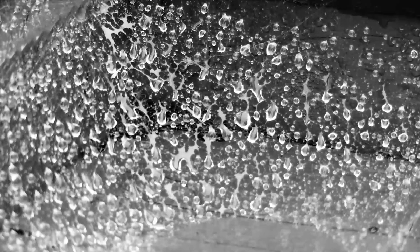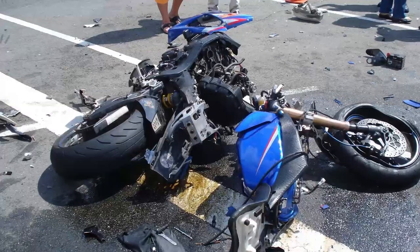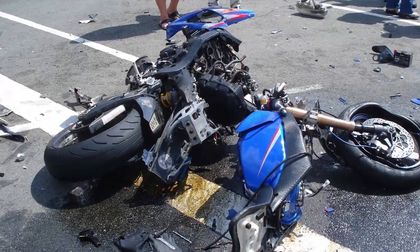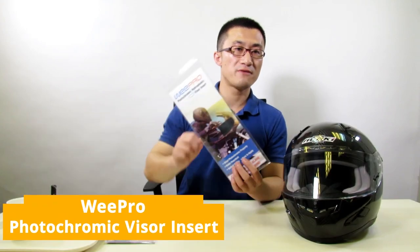Most motorcyclists have experienced this exact same situation. Sun glare, reflection on your visor, or nasty raindrops that won't go away are extremely dangerous for riders. They can take away the joy of motorcycling and can even cause terrible accidents. So, to solve the problem of blurry vision, we created the Weepro Photochromic Visor insert.